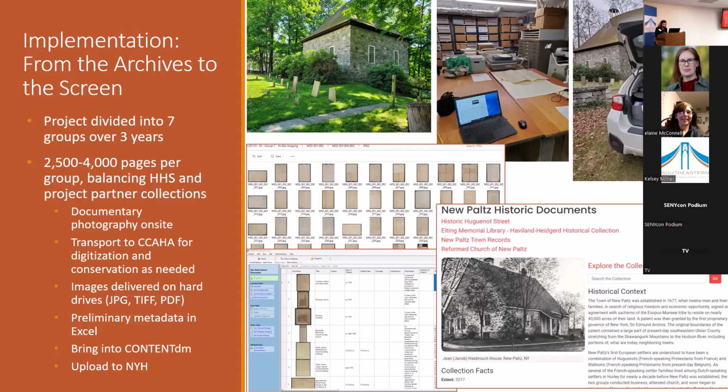Then a group of documents in the back of my car getting ready to go to CCAHA. And that was, again, 7 groups over the 3 years. They deliver those images back to us on hard drives in JPEG, TIFF, and PDF format. They also include documentary photographs showing some of the conservation treatment that's done to selected documents.